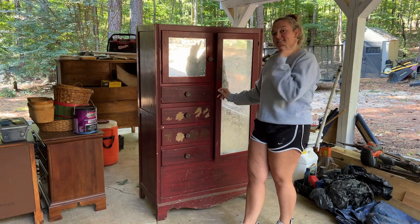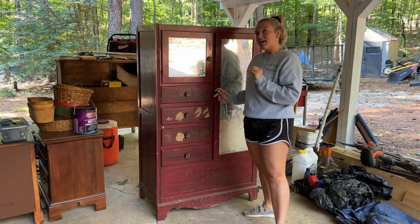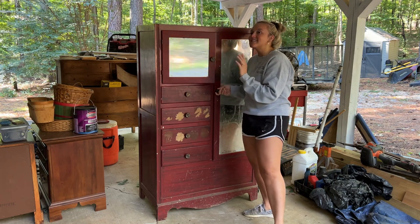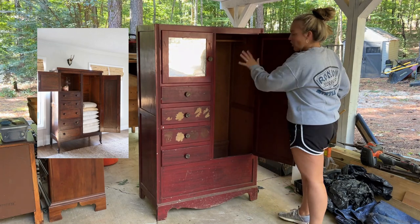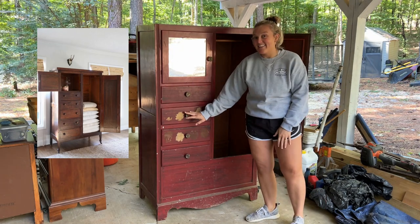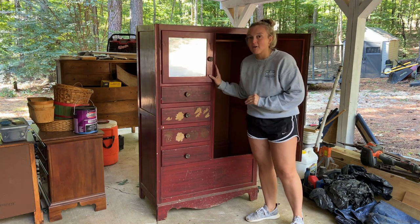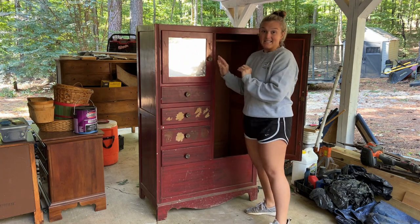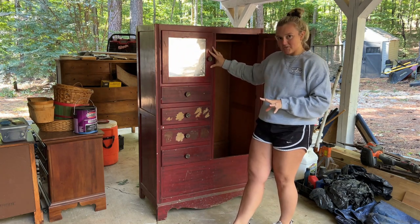Today, we're focusing on this guy, which, when I say he might be my absolute favorite find in an estate sale, he might be it. And it was exactly like my inspiration photo with the long wardrobe cabinet and then the drawers on the other side. And I think this piece is gonna be perfect for our linen cabinet. But first, we've got to clean this guy up.